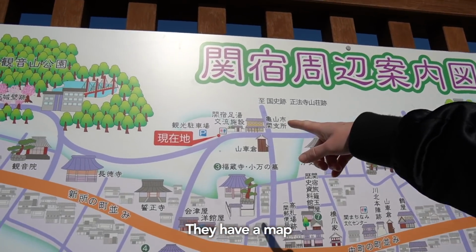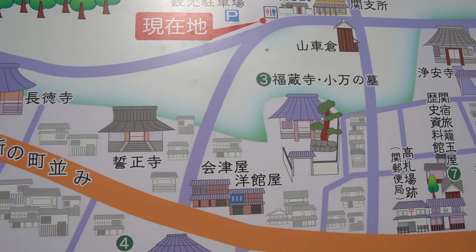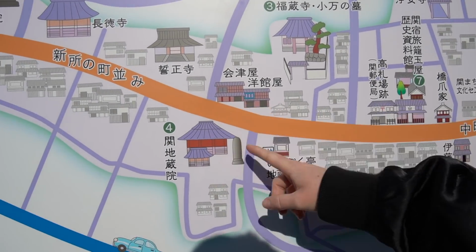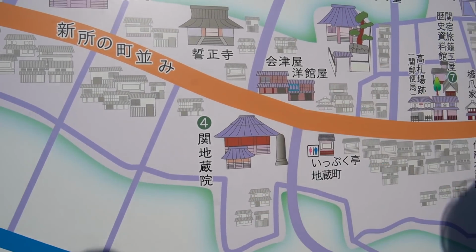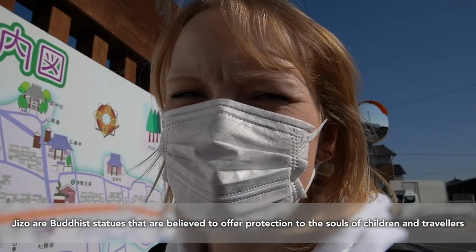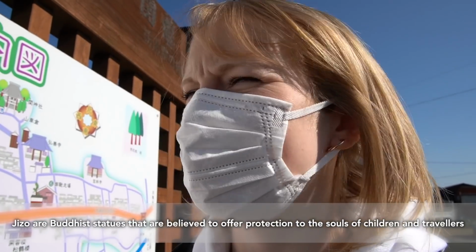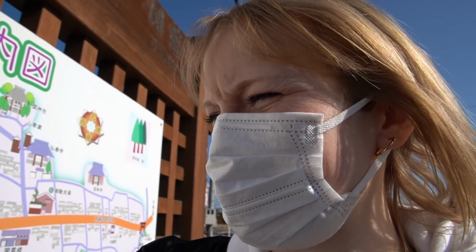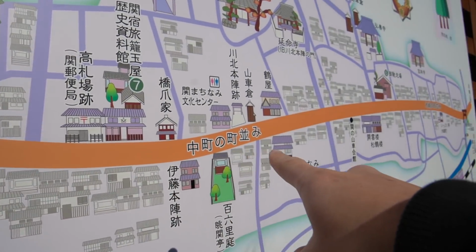So we're here. Apparently the whole of this town was built around this Jizoin temple, and it apparently holds the oldest Jizo in all of Japan. This place was built originally in 672, and that was the main reason. So I think we better head there first and then walk from there.